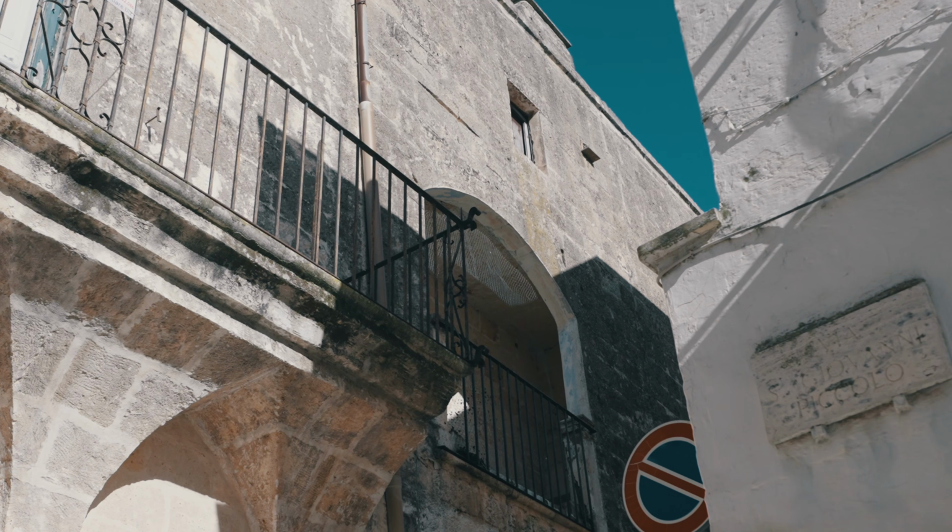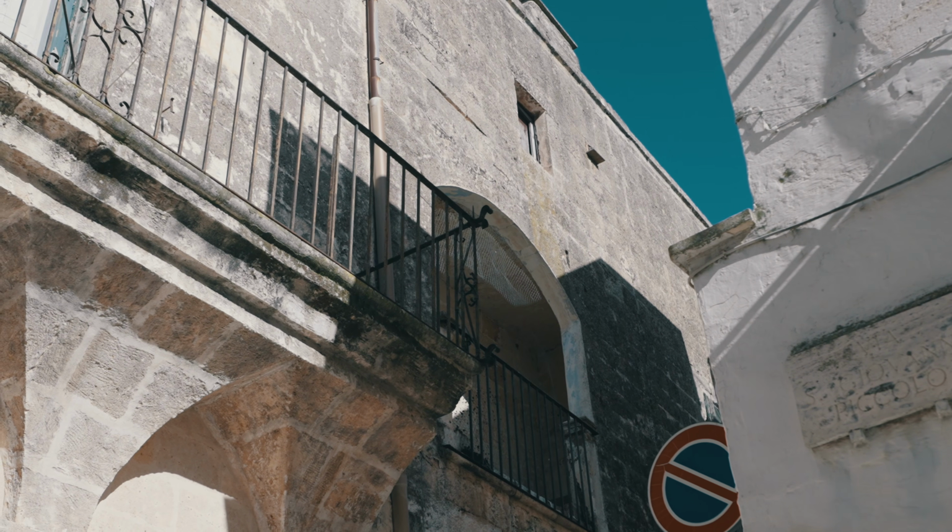Okay, so we've made it to the first house of the day. This is the lowest price house. I believe it's going for 190 is the asking price, negotiable. And it's a house with a lot of potential, very historical, built in the 1700s. And when I say potential, I mean everything has to be redone.